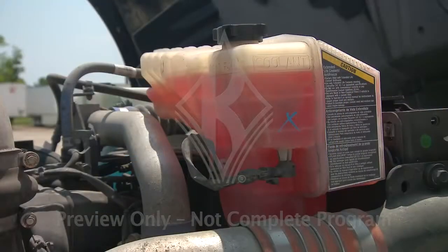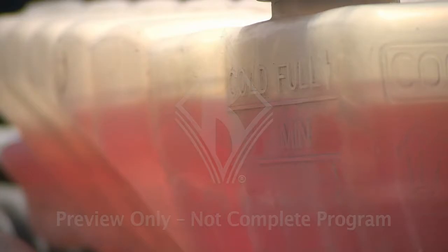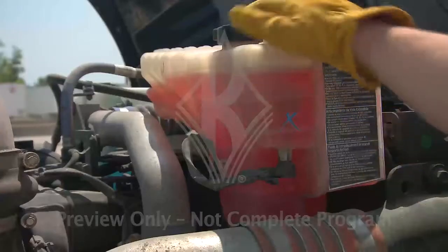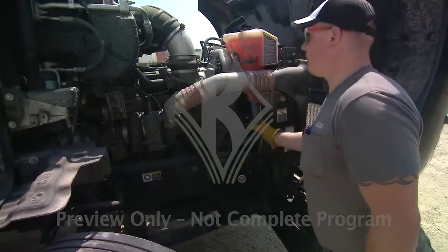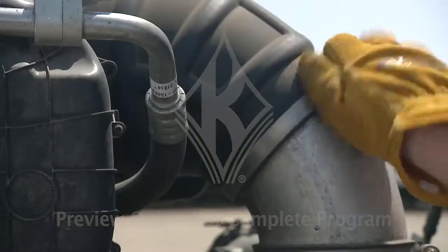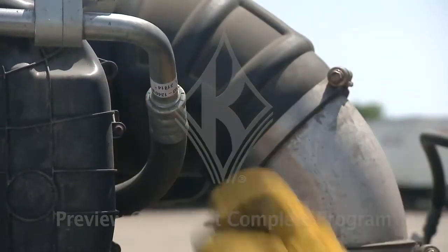Sometimes it can be hard to gauge the level in your coolant reservoir. Here's a little trick. Give the reservoir a gentle rock and watch for the fluid to move. Check all your hoses for leaks and wear and be sure all fittings or clamps are tight.